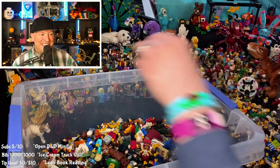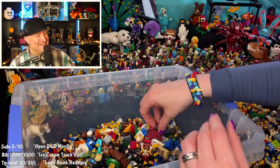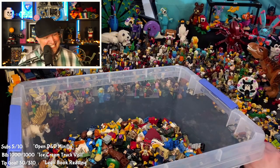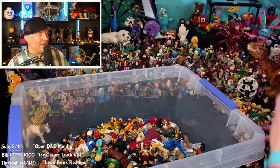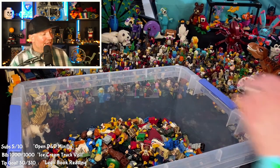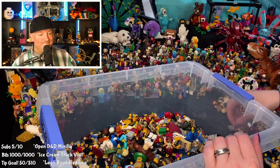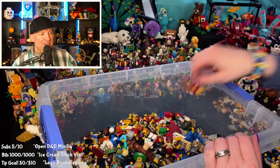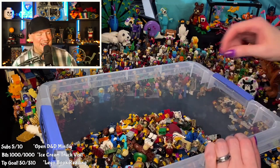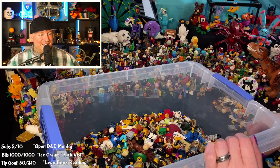For Jules and I together, number one white whale set would be the carousel. For me personally, Voltron. I'm so bummed I missed Voltron. Would love that one. It feels like that Voltron set was out for such a small time. It just didn't have a very long run in the catalog at all.